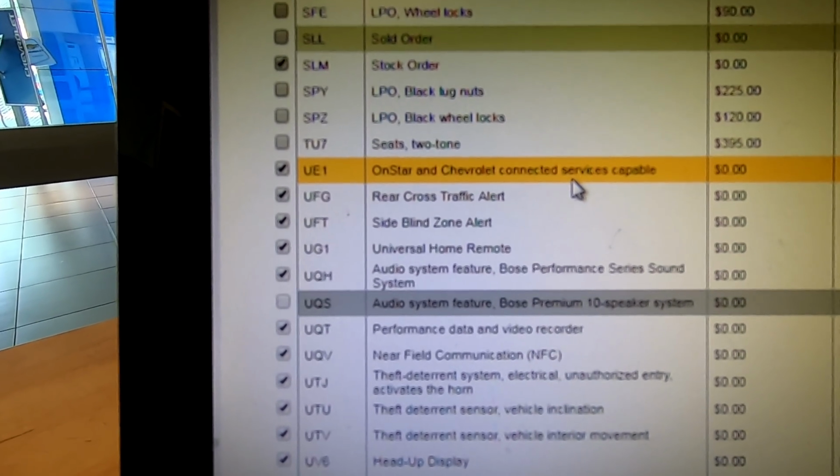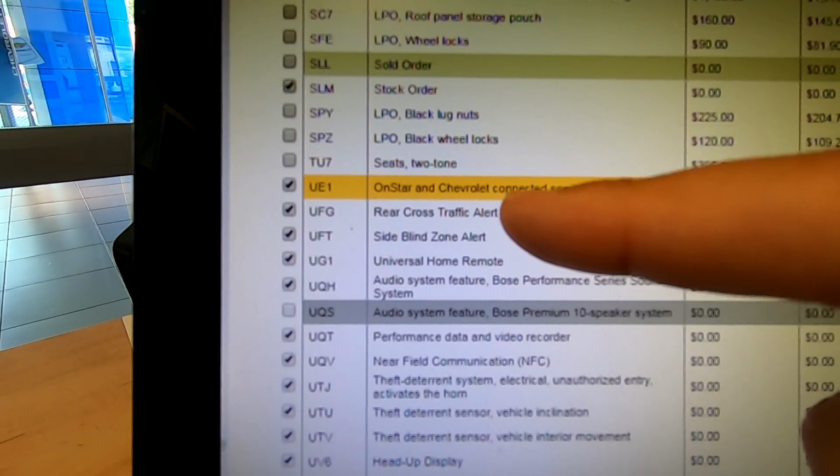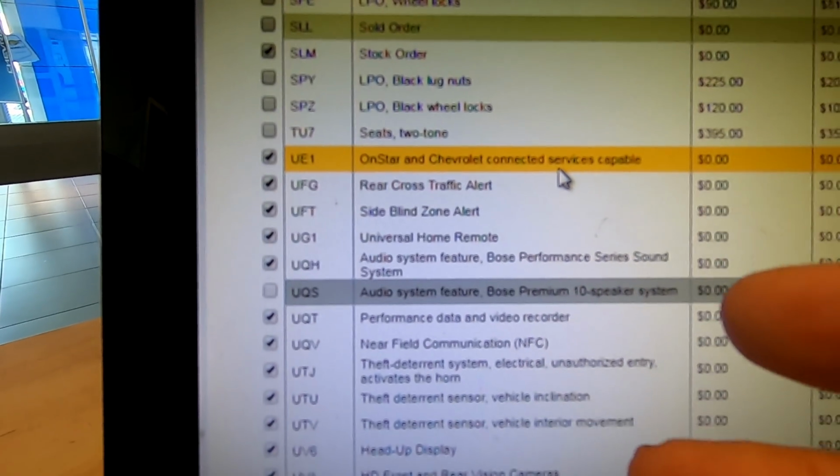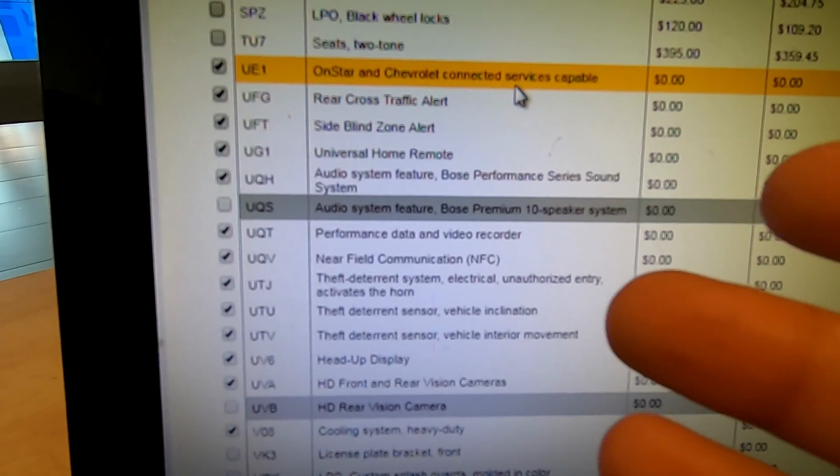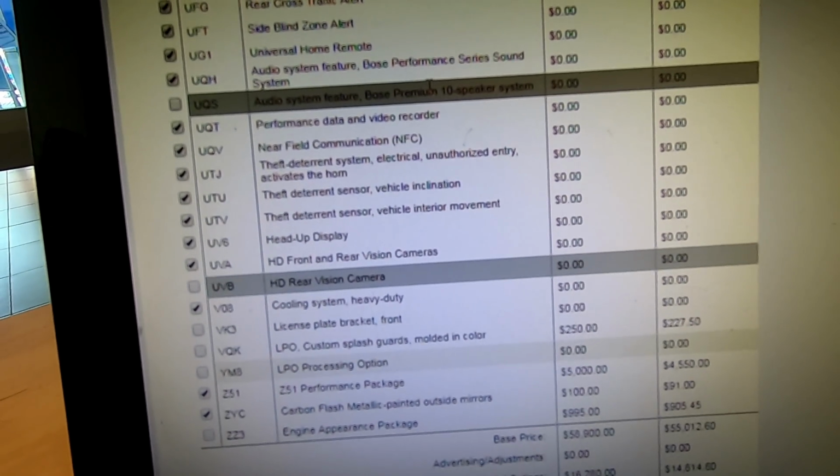Some of these options come standard with the 2LT, like the rear cross traffic alert, side blind zone alert, all that stuff. I'm not going to talk too much about that because those are something you get regardless of what your choice is on the car. But this is pretty much going to be it.